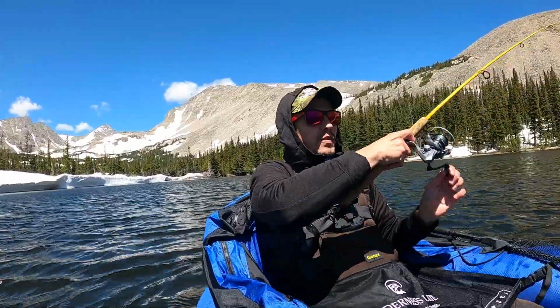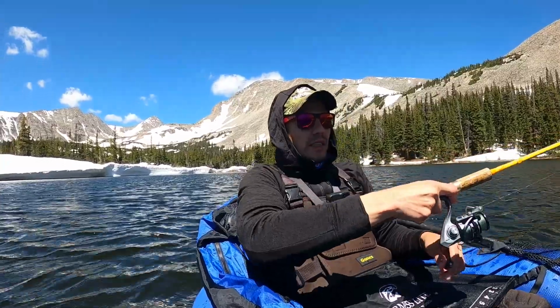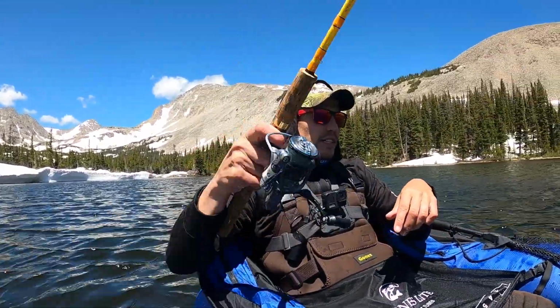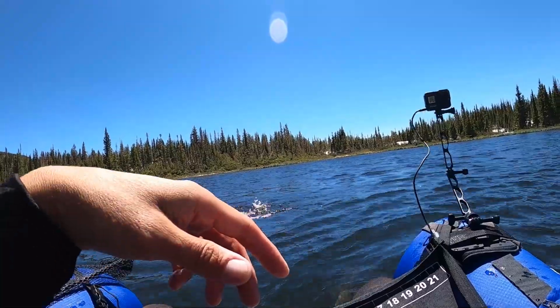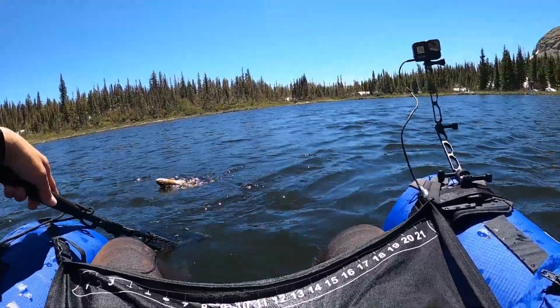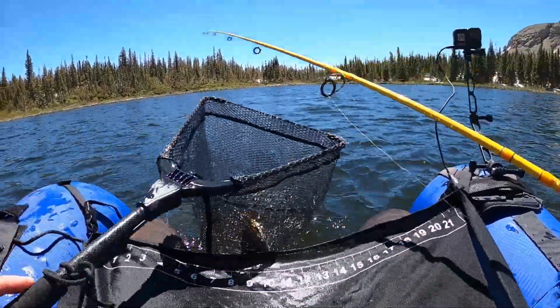There we go. Right close to the boat. There he is. Two casts in a row. Oh my gosh, look at this fight. They just have some spunk, bro. Serious spunk. So fun. Come on, now you're wrapped up, buddy. We're gonna get you out. We don't wanna injure you. We're doing catch and release all day.